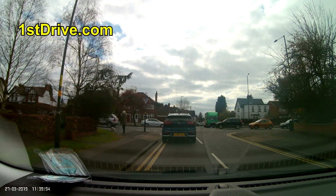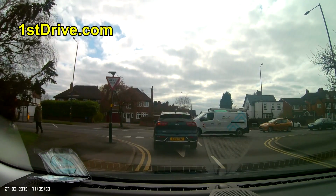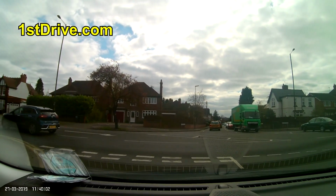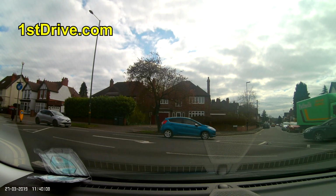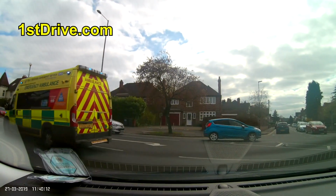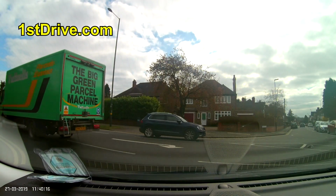So it currently shows on my dashboard, it shows me, I'm just going to go left here, it shows me what the speed limit is. So the thing is, the car can automatically, just going to wait for this ambulance to come from the right, the car can automatically read the speed signs and keep it at the limit. Just waiting for this, I'm just looking what I'm doing.